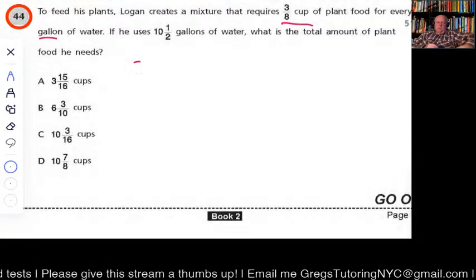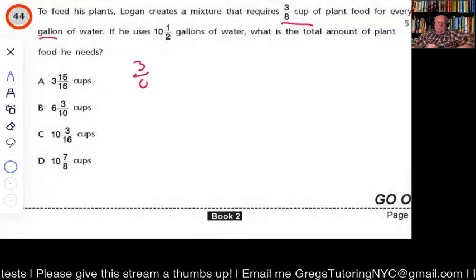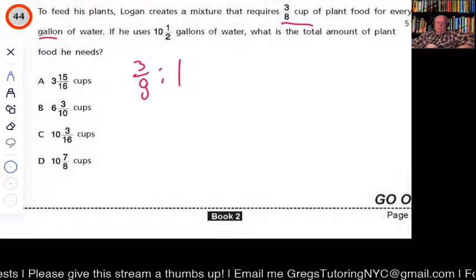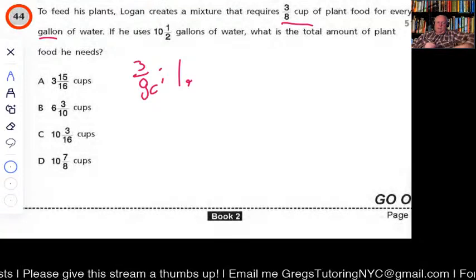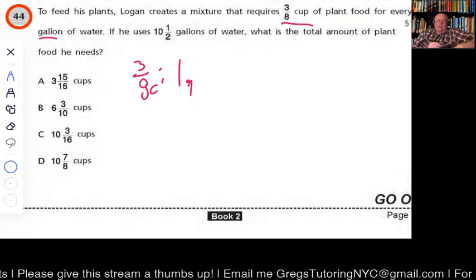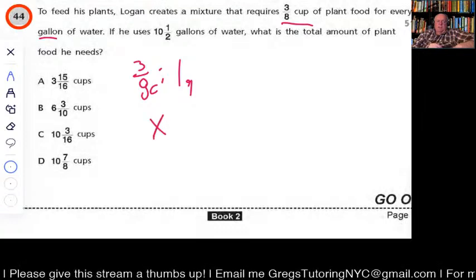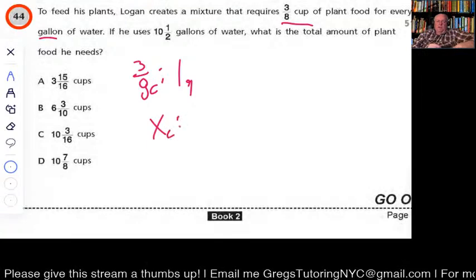So 3/8 per, and we use this little dot thing, per gallon. 3/8 of a cup to 1 gallon. Okay. If 10.5 gallons were used, what is the total amount of plant food that it needs? So we're basically looking at how many cups would be to 10.5 gallons.